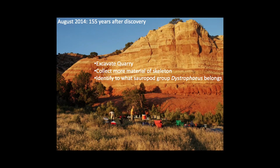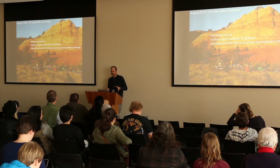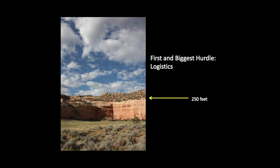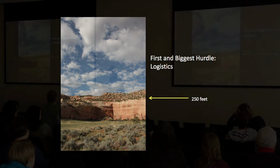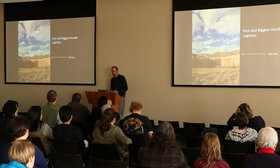And our main goal was to basically excavate the quarry, going a little bit deeper than Dave and Fran Barnes had, try to get more of the skeleton, and trying to find out what this thing is related to. It's in a rather key position stratigraphically. The main problem, of course, is that it was right on top of this 250-foot cliff of Entrada sandstone, which goes all around the canyon there.